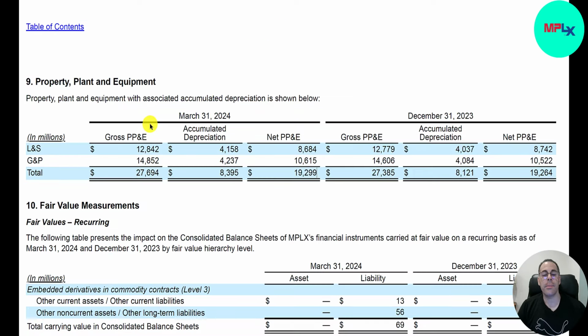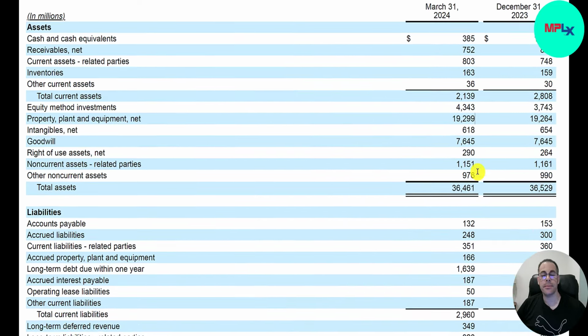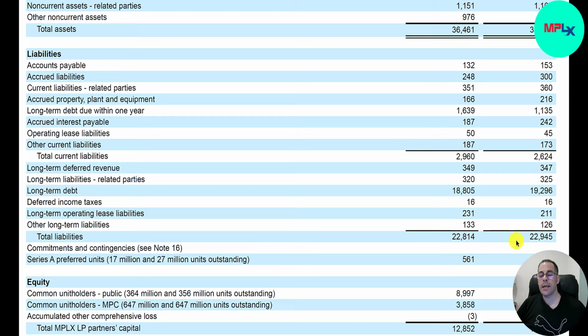They give a breakdown of the PP&E, the $19 billion. $9 billion is logistics and storage. The gross value minus depreciation is $9 billion. Then you have gathering and processing, $10.6 billion. $15 billion gross minus $4.2 billion depreciation. Total assets, $36 billion, same as last year. Total liabilities, $23 billion, same as last year.